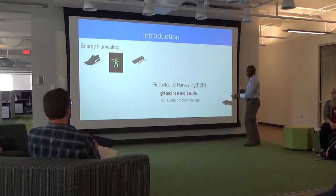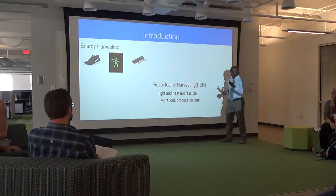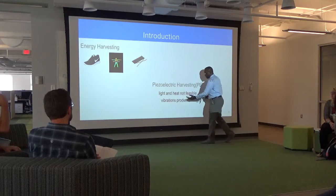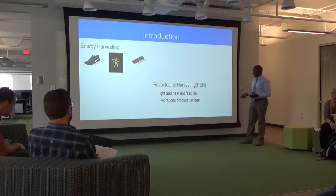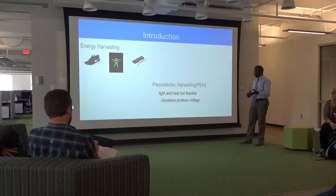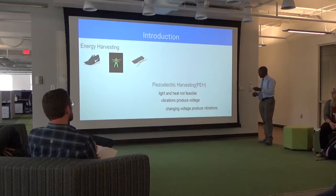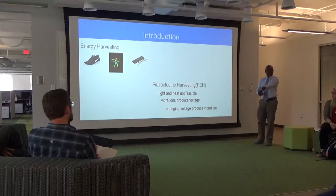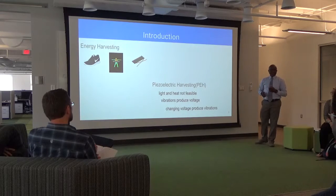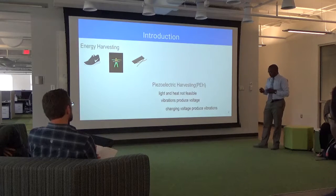They're unique because you can get two for the price of one. If you create vibrations in them, you can produce electrical voltage from the vibrations. Or you can do the converse. That is, if you excite them with some electrical voltage, you can end up getting vibration from these materials. So that's why these materials are very unique and very interesting to work with.